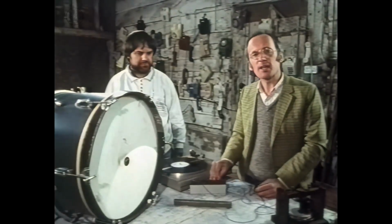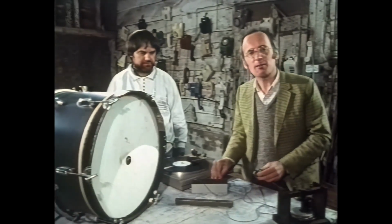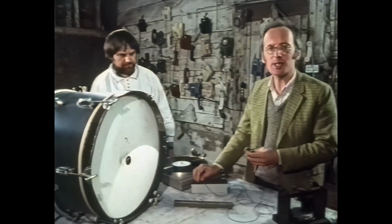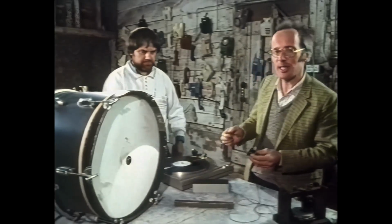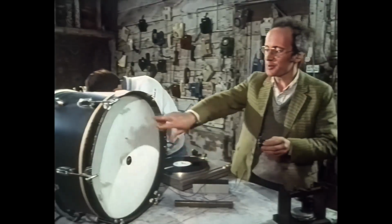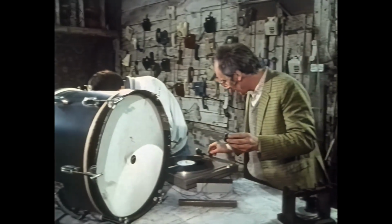Bell described what he'd done as transmitting voice-shaped currents. Instead of the electromagnet just being on or off, he was using it to vibrate a diaphragm and produce sounds. Well, if Rex now connects the electromagnet to my record player, and we use the bass drum skin as the diaphragm, you should be able to hear something.